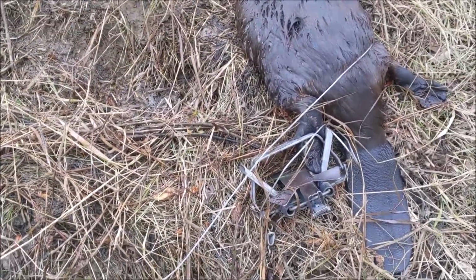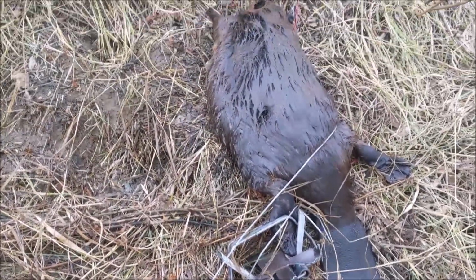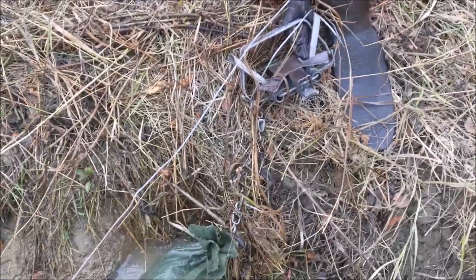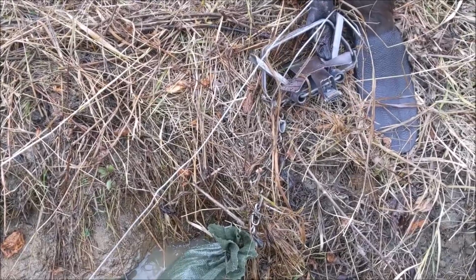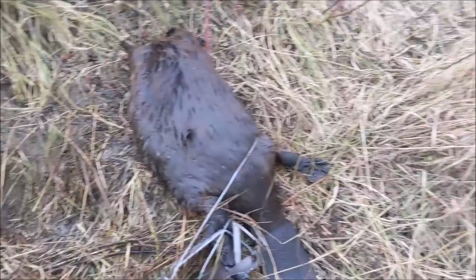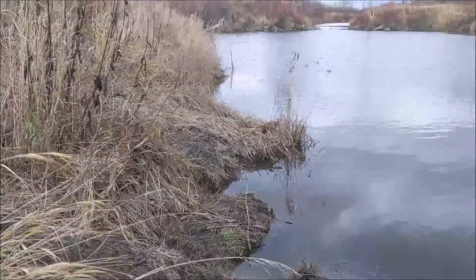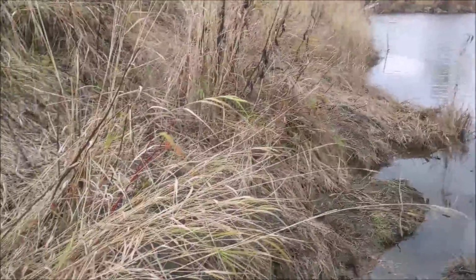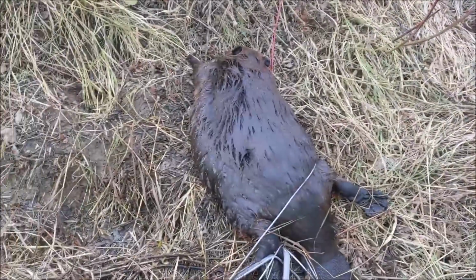So anyway, I probably ought to experiment with different cable types or wire and see if I can find something that's gonna work every time. But anyway, this was good. Get another catch. Beaver number 2 this afternoon on these traps we got set here along the river. And yeah, it's good. We gotta haul these guys back to the truck now.